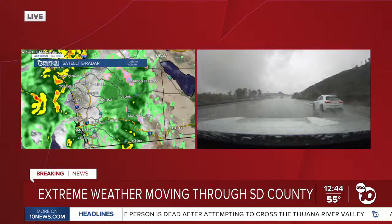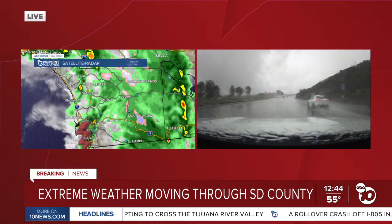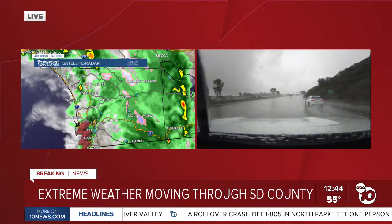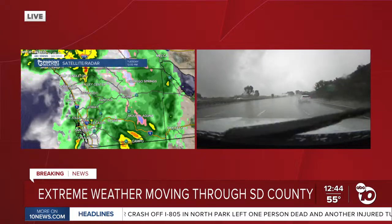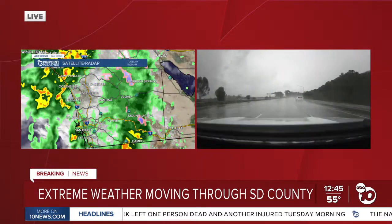Please heed those warnings. Again, we just had that tornado warning that just came through. So be aware of those things as they're happening. And again, if you don't have to be out there, push those things off to later in the week if you can. And just be safe, please, when you're out there on the roadways.